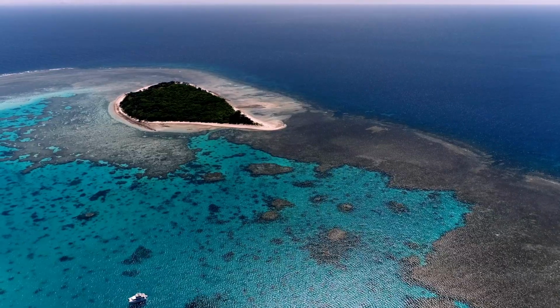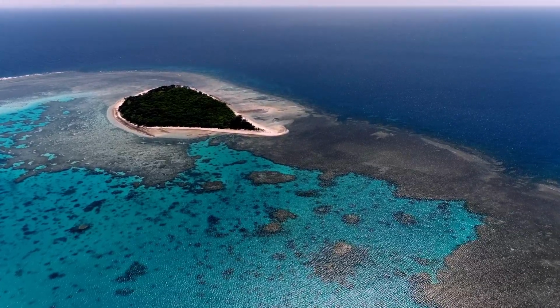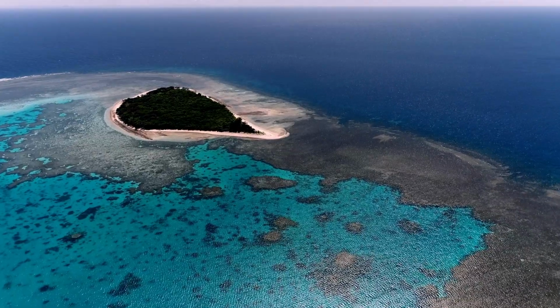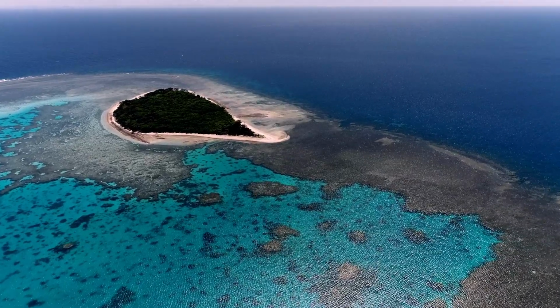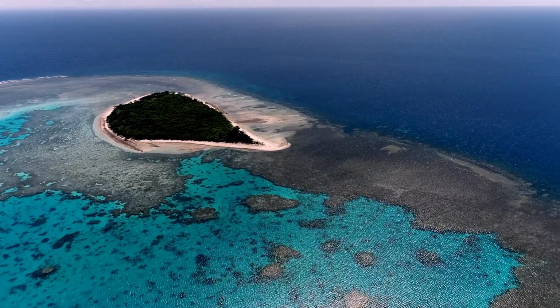So I'd like for you to enjoy a little footage of the aerial view of Lady Musgrave Island and its surrounding reef, just so you can get an idea of the scope of it. Enjoy the music, and I'll be back in a few minutes.